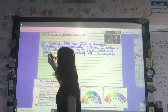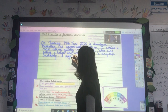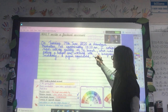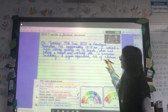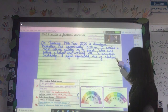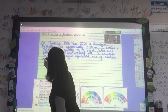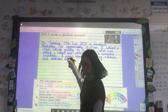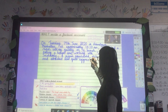Suddenly, a pigeon appeared, and I'm going to make it sound a bit more dramatic. Out of nowhere. So that's my adverbial in the middle of the sentence, giving extra information. It's a bit like parenthesis, isn't it? I've got my commas to separate it from the rest of the sentence. And attacked him. Quite aggressively, I thought. The pigeon was quite aggressive, wasn't it, in the film? And attacked him quite aggressively.